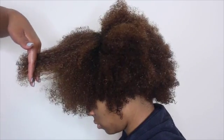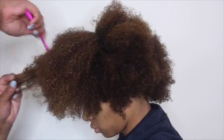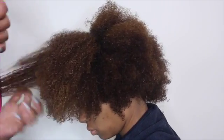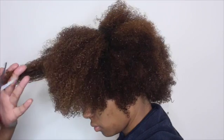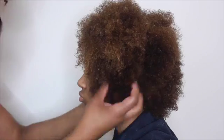Most naturals have a different patch or section that breaks more, and often it's concealable and doesn't require cutting all of the hair off to level it out if that's not what you want. When going to a stylist for a cut, which I absolutely recommend, these are things you want to make sure they know about your hair before the scissors come out.